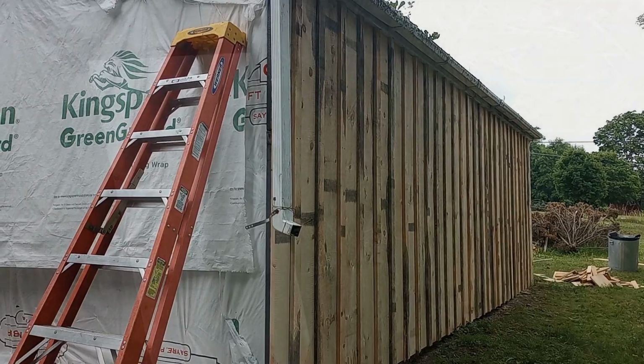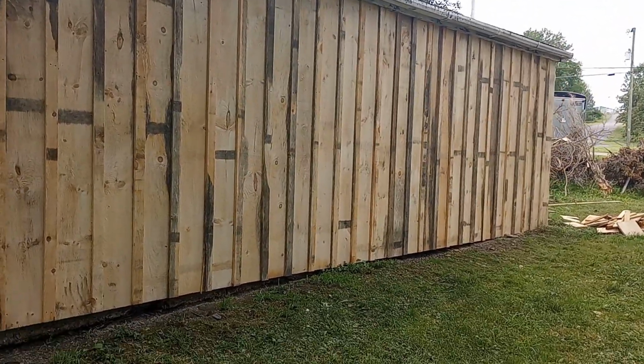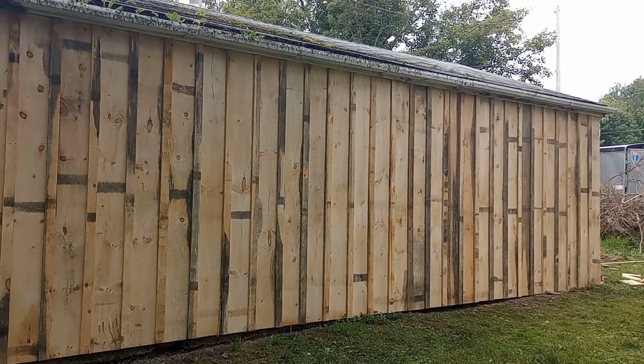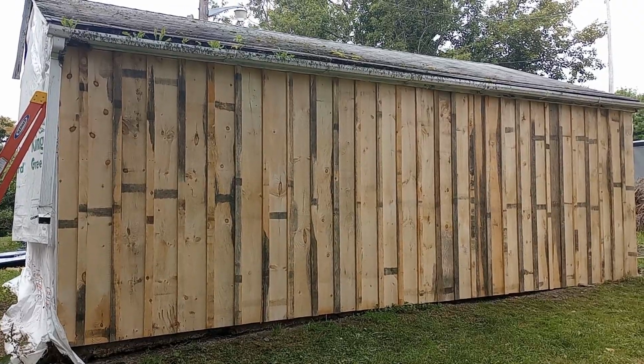Oh, we've got the battens up on one side now. Couldn't find my video where I videotaped it. So one side done. That's the side where my closet is on the entire wall.